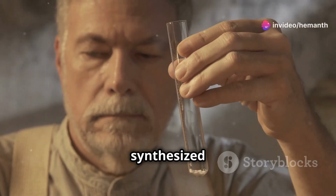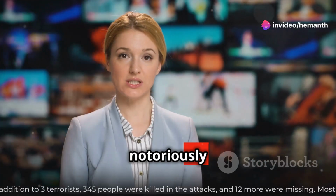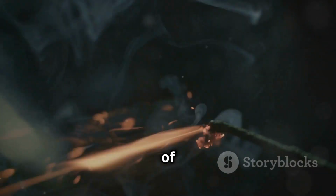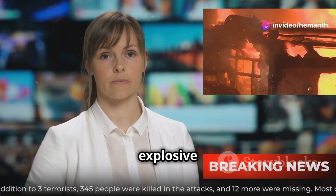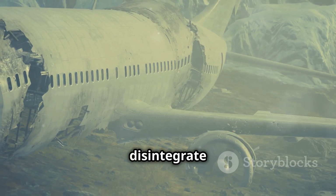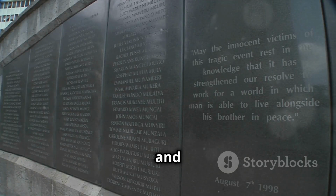PETN, first synthesized in 1894 and extensively used during World War II, was most notoriously used in the Lockerbie bombing of 1988. The explosive was Semtex, a mixture of PETN and other chemicals. Placed in the cargo hold of a Pan Am flight from Frankfurt to Detroit, the explosive went off on December 21, 1988, causing the Boeing to disintegrate over Lockerbie in Scotland, killing all 259 on board and 11 on the ground.